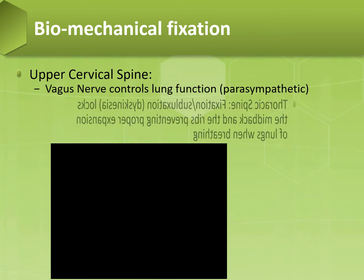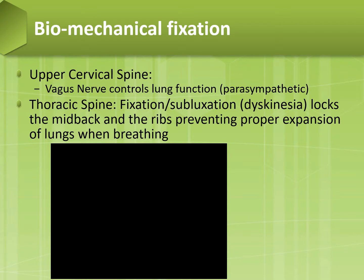The second is the mid-back, called the thoracic spine. When this area is fixated and subluxated, it locks the mid-back and the ribs, preventing proper expansion of the lungs when breathing. So let's take a look at this video.